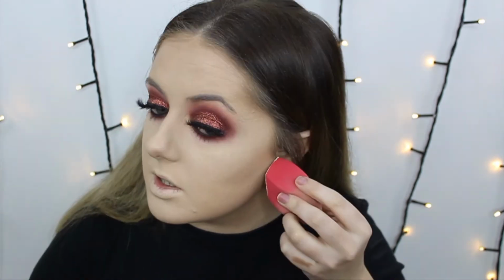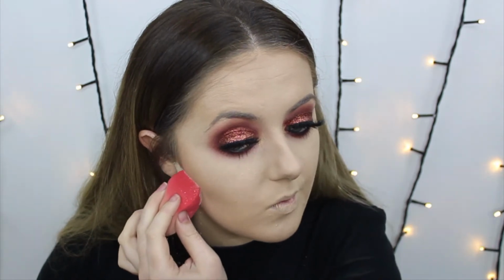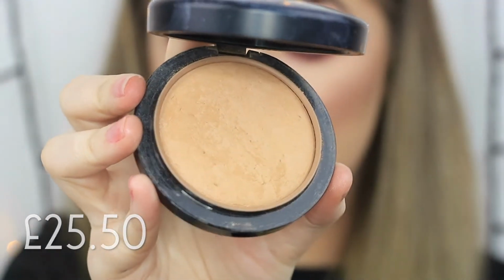I haven't been able to get my hands on it, but Debenhams in Liverpool finally got some back in, so I raced over to get them. I'm just using the other side of my highlight sponge. I'm just going to bake underneath that contour line. I think we need some bronze on this skin, so I'm just going to take my MAC Mineralise Skin Finish in medium tan.